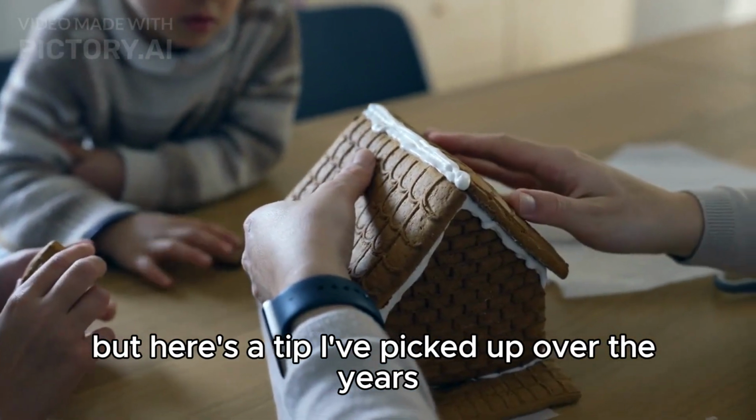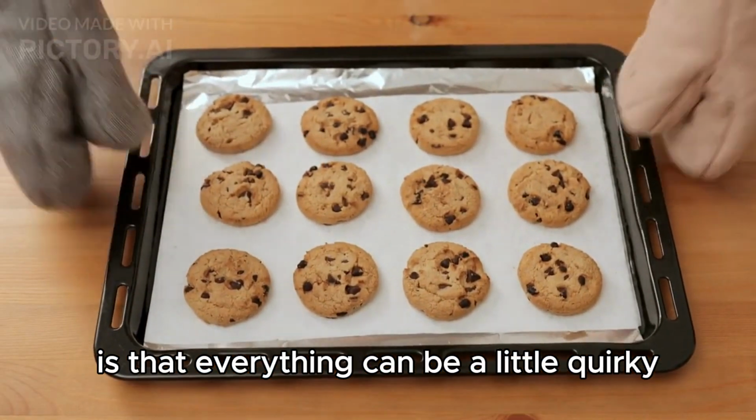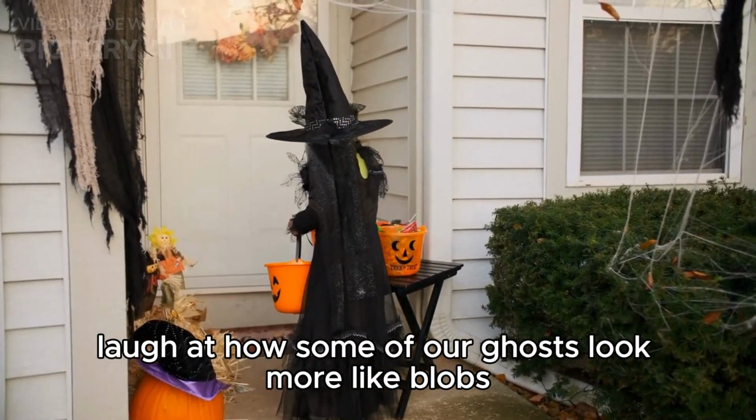But here's a tip I've picked up over the years. Don't stress too much about perfection. Part of the fun of Halloween is that everything can be a little quirky or uneven. My daughter and I often laugh at how some of our ghosts look more like blobs, but they taste just as good.